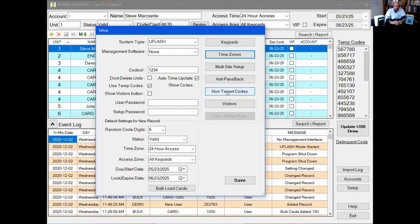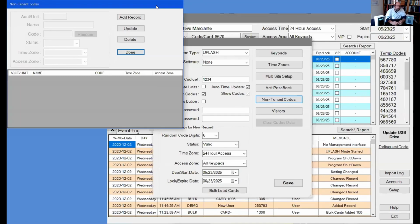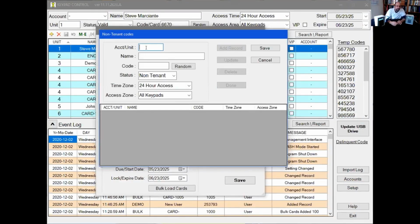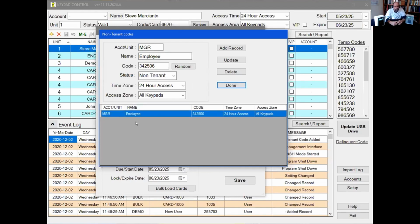And then we have other functions we call non-tenant codes and visitors. The non-tenant codes could be used for like the manager of the facility. This is a non-paying person. We classify them as non-tenants. And you can also have the maintenance guy in there and stuff like that. Maybe the garbage guy coming with the truck, he needs to get into the gate.